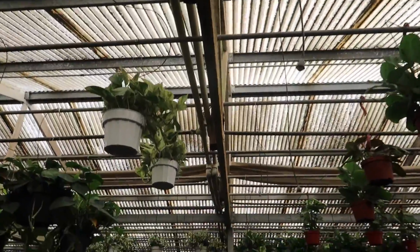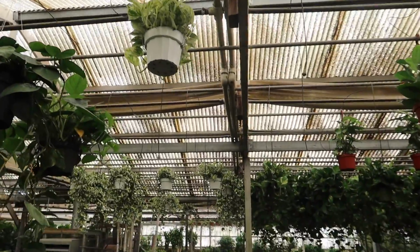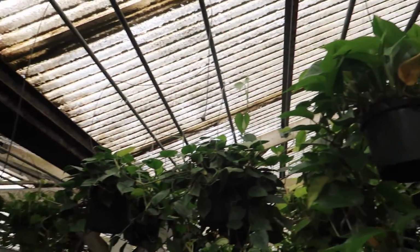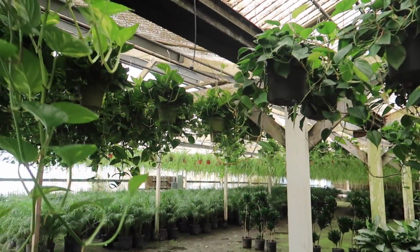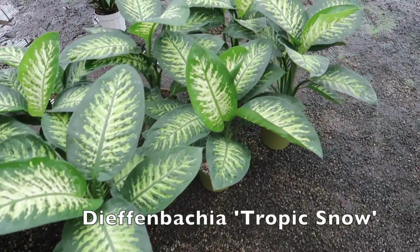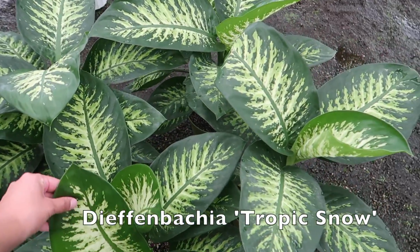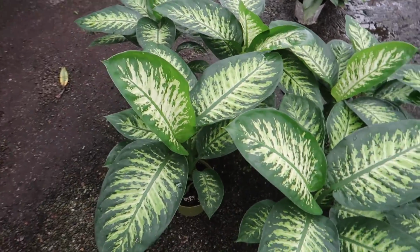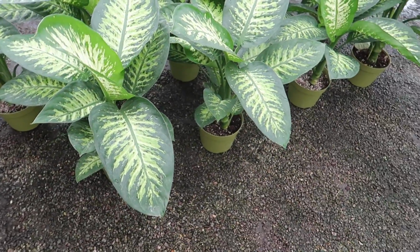Some Marble Queen Pothos, Pothos Enjoys, giant philodendrons. These are so huge. Wow. These are my favorite Dieffenbachias. Oh my gosh. I didn't buy one at the grocery store because I'm about to buy one from here. These are so big and beautiful.